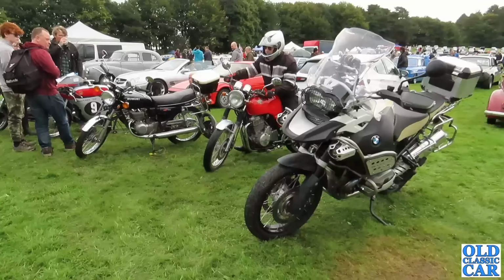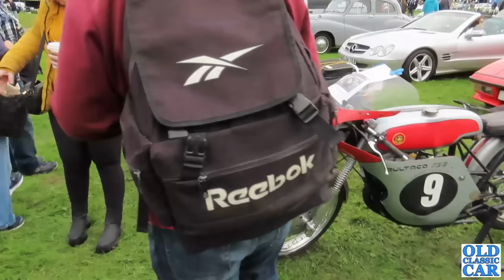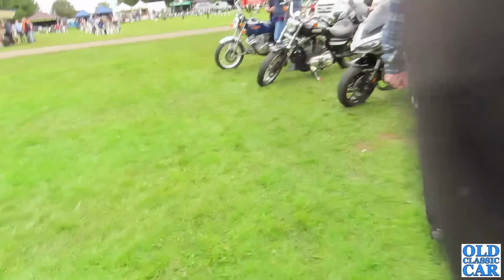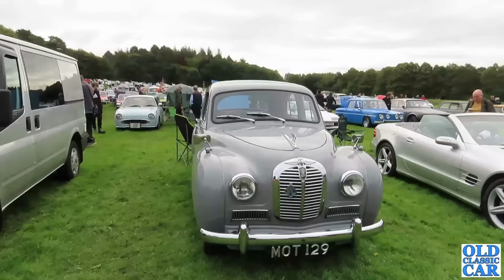Various motorcycles, Suzuki. What do we have over here? The Bull Taco Racer. Let's amble along the row. Honda Super Sport on the end here. Behind that, MOT 129, the Austin A40 Somerset we saw driving in before.